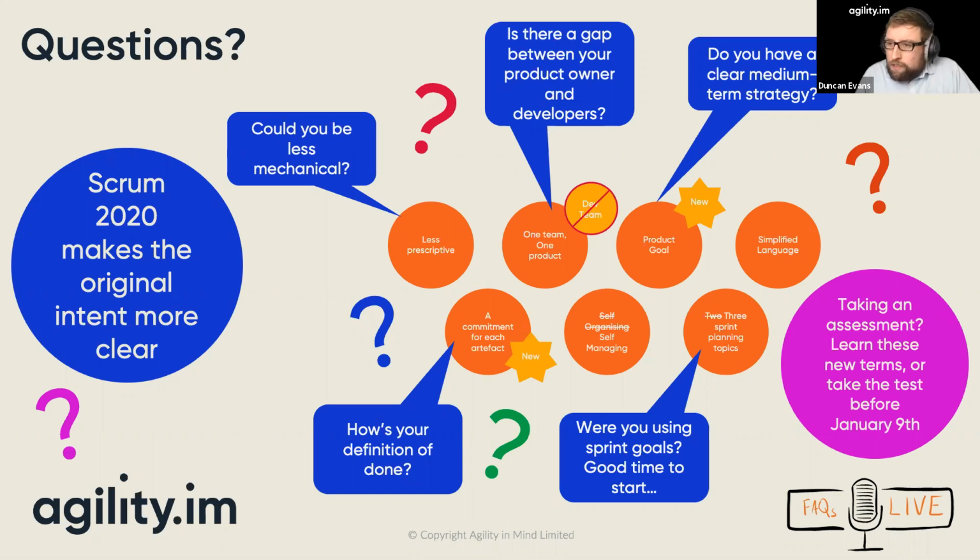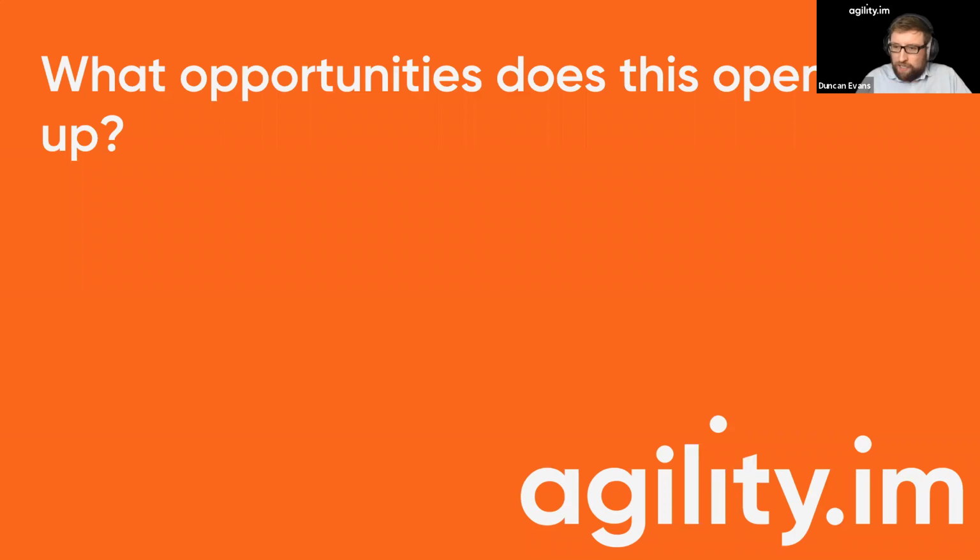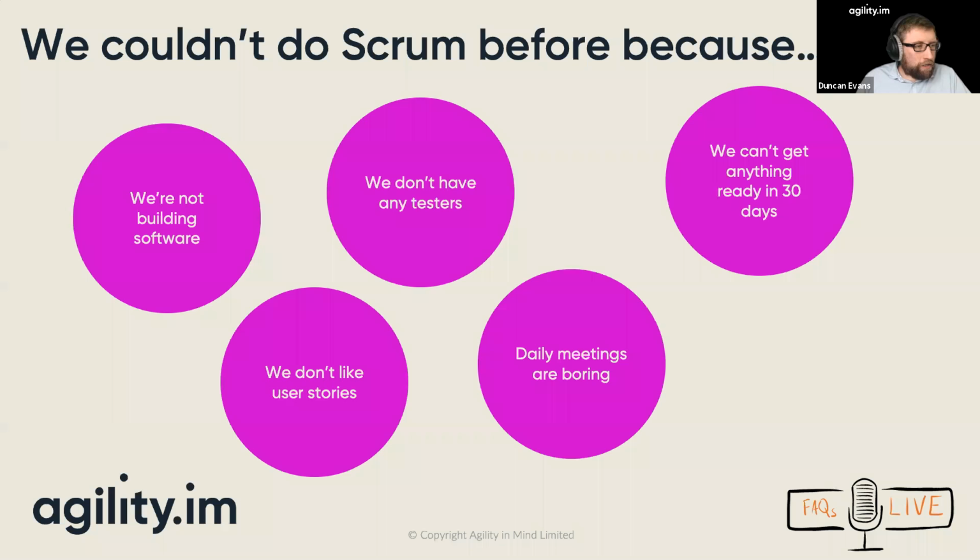Good points. Right, okay, so let's just tackle the last section. Once again, there's a couple of questions left in the Q&A, but just to balance out the session. The last section is a bit short, really. It's really just an open question. Given that Scrum has been simplified a little bit, given that a lot of the language has been toned down, does this offer any opportunities? Was there a reason perhaps that you weren't doing Scrum before? Was it because you're not building software, you don't have any testers, you're bored stiff of the daily meetings, you don't like user stories? There are certain things that maybe haven't been relaxed. If you can't get anything ready in 30 days, that actually is still a constraint, and that was always designed to draw your attention to something that you might need to resolve. So it's the last part of the webinar, a more open section. What are the opportunities?